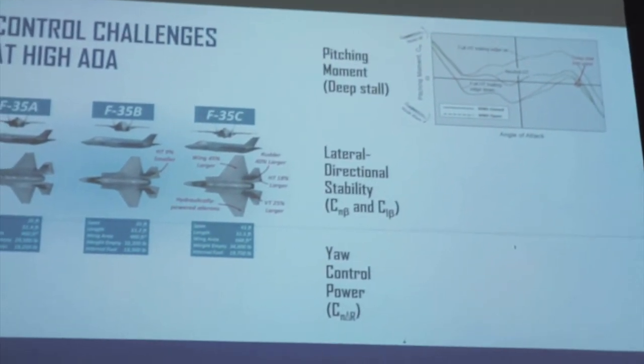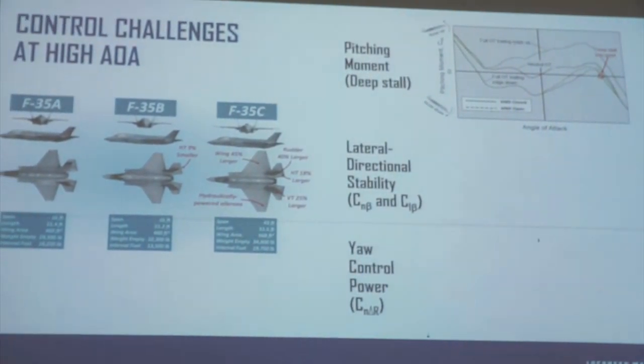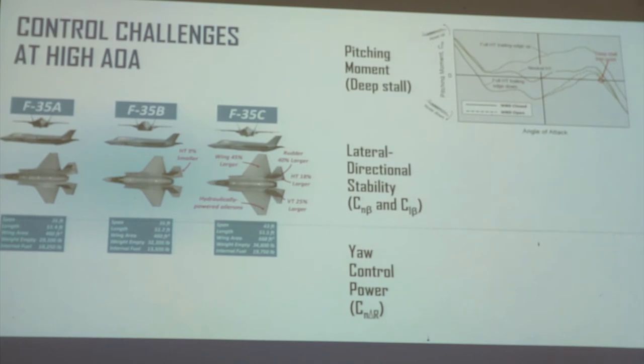I wish it was bigger, but I want to talk real quick about the upper right chart. That's pitching moment on the vertical axis, versus angle of attack on the horizontal. Each line is a constant horizontal tail setting. The bottom line is both tails full trailing edge down, just stuck there. The middle chart would be both tails streamlined. And the fact that the slope is positive is our indication we have an unstable airplane.